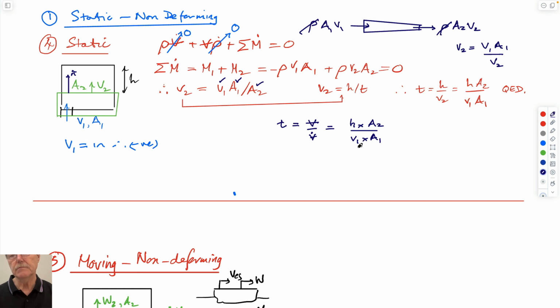Is that right? Velocity times, yeah, that's the volume rate. And so that's just this expression here. So it's just saying that it goes up at this velocity V2, it has to travel a distance h, and so if it's traveling a distance h at that velocity, you can calculate the time it takes to go between those two locations. So that's the first one.